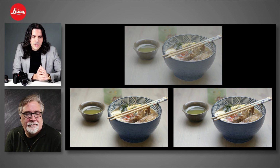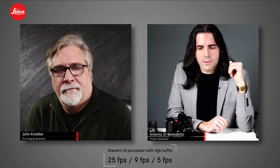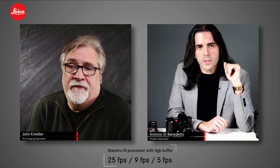There's more to come, a little bit of video, but you know, we talk video, we talk high ISO, we talk all these different capabilities through stills and video, and we talked landscapes before, but we definitely don't want to pigeonhole this camera as a dedicated video and landscape camera. Right. This is a speedy little camera. So with a 4 GB buffer, just like its sibling the SL2 has, and the more moderate resolution, John, we can achieve some pretty high burst shooting stills, can't we?